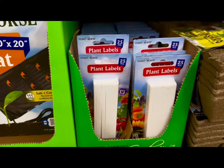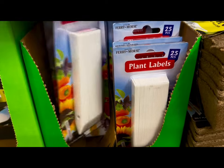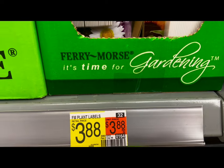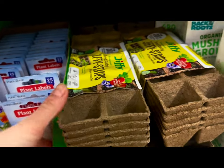Let's take a look at the plant labels by Ferry Morse. Comes with 25 plant labels, plastic, white colored. They are asking $3.88 for the Ferry Morse plant labels. Let's move on right along.